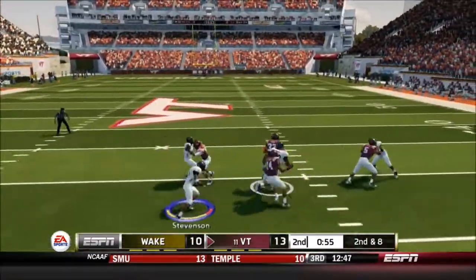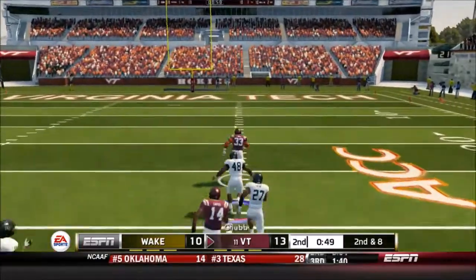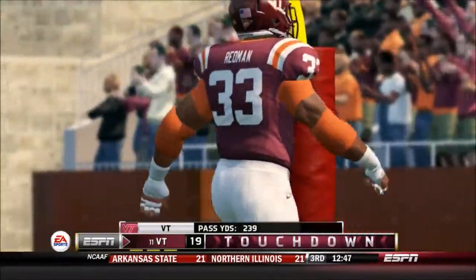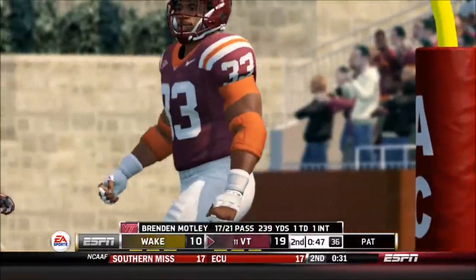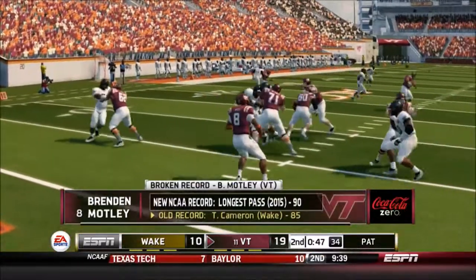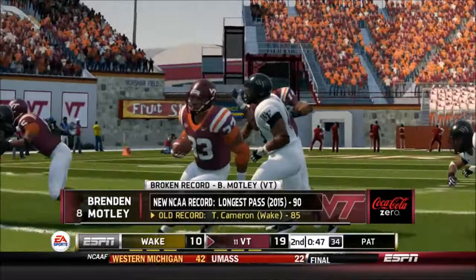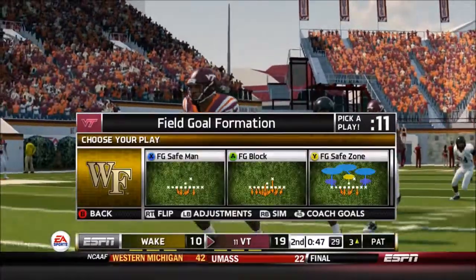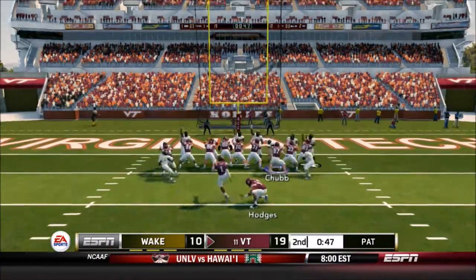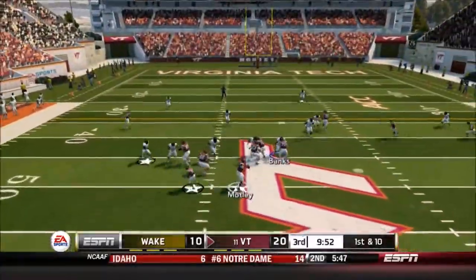Motley, five-step drop. He finds Redmond. Redmond, he makes a couple people miss. The only chance for Wake is Brandon Chubb, and you know he's not going to get there. Touchdown, Hokies. What a play. What a defensive breakdown. And just like that, in the blink of an eye, Brennan Motley threads the needle. And how about that? He breaks Tyler Cameron's last year's record for the longest pass in the NCAA football. And that is for 90 yards from their own 10. Not what you want to see if you're coach Mathis there for Wake Forest. But we will go into half 20-10.